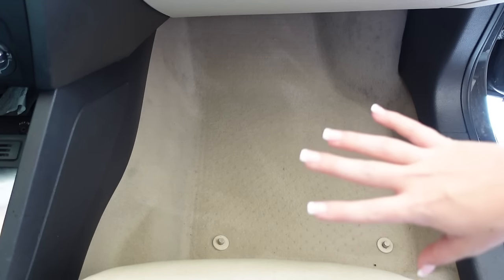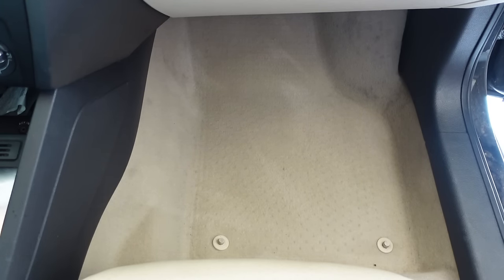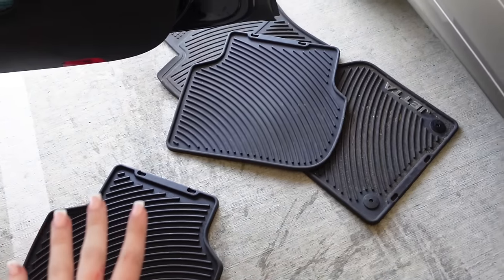Process, I'm gonna get it. It looks a lot better, but it's still a little bit dirty, but I think that's fine. It looks way better than before, so I'm fine with that. Okay, now I have all of my mats.